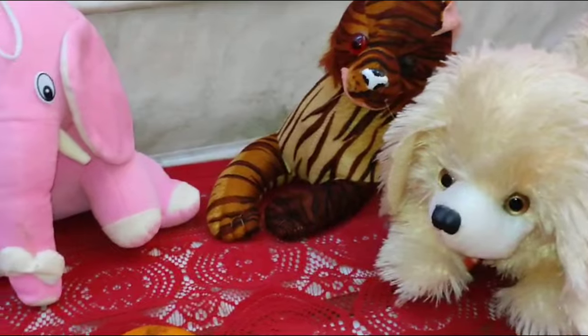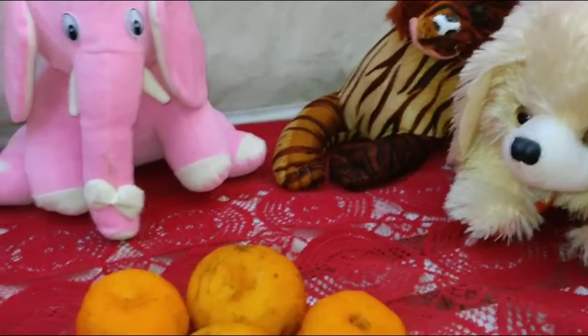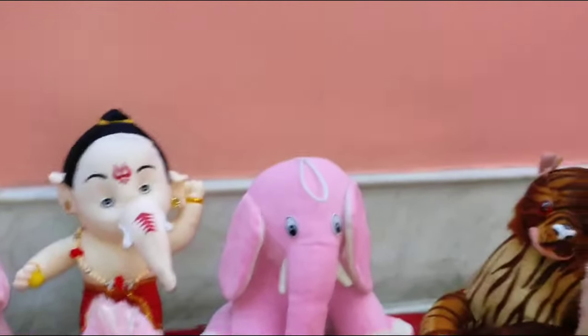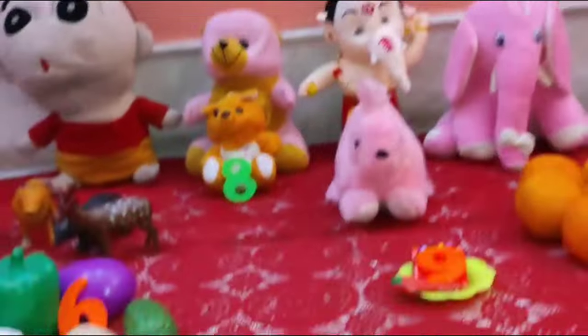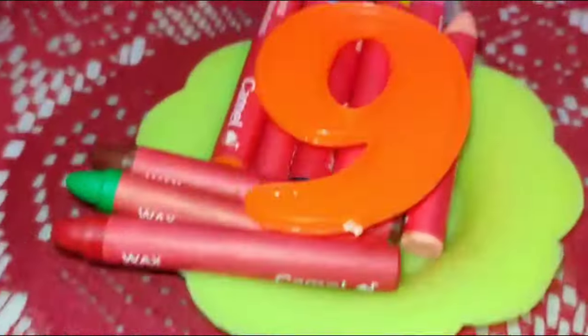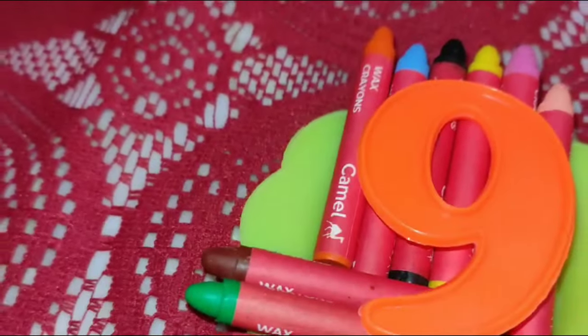Now, let us find the next number. Tell me what? This is 9. Where is the number 9? Can you see? I can see. Here it is. Number 9.